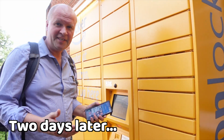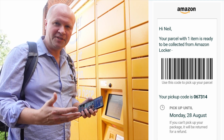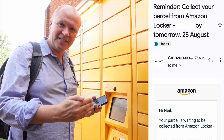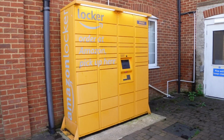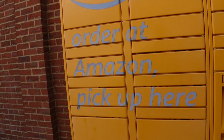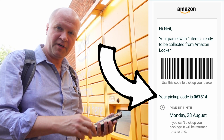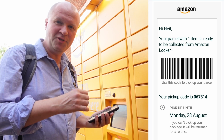So it's a couple of days later, and I've got this email from Amazon to say my package is ready to pick up from the locker. They give you 3 days to pick up your package, and I've had an email every single day. This is the last day that I can pick this up. And I've got 3 ways that I can enter the code to release the door, to open the door to get my Amazon package. You can either use the barcode in the email, or you can type in the pickup code, or both of those have suddenly appeared in my Amazon app under your orders.